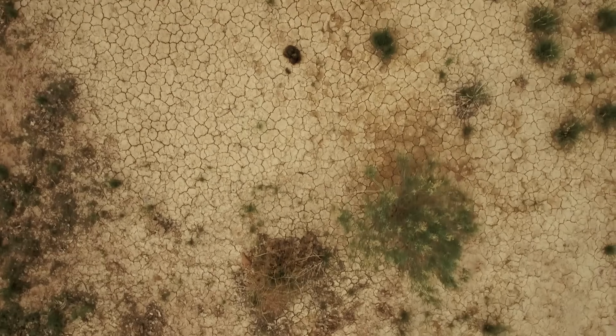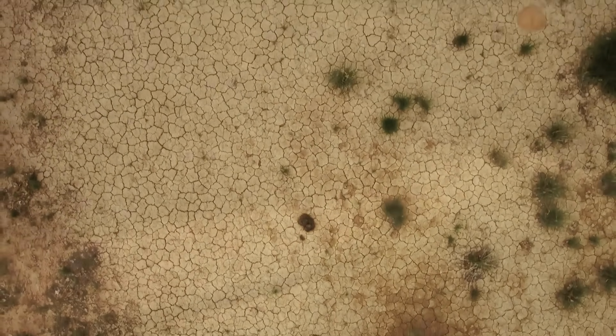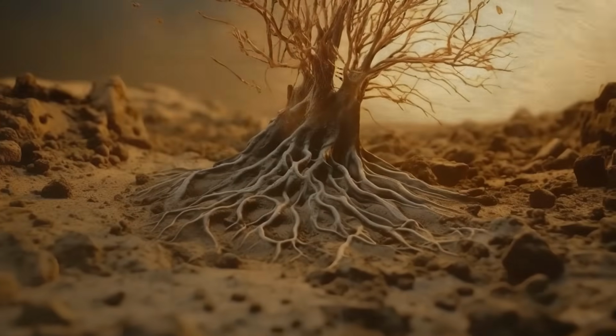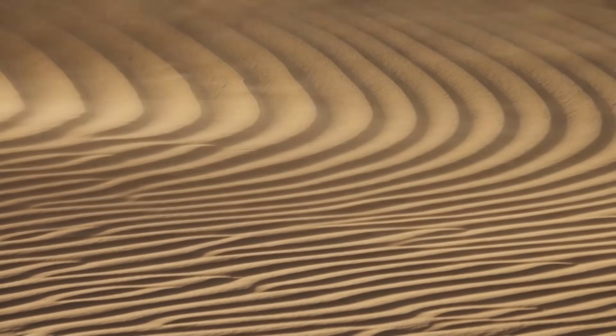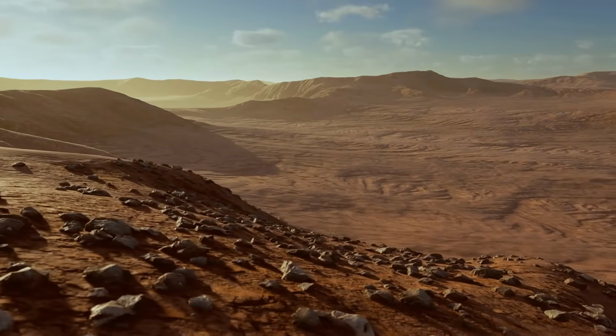But then the climate started to shift. The region became parched, and the vegetation started disappearing. The wind did the rest. It took away the fine sediment after there were no plant roots to hold the ground together. Give it a couple thousands of years, and you get a familiar image of the Sahara. Sand and rocks stretching as far as the eye can see.